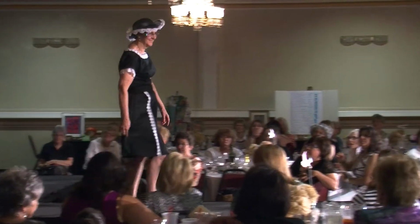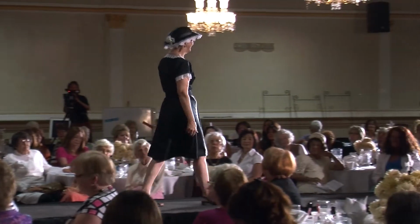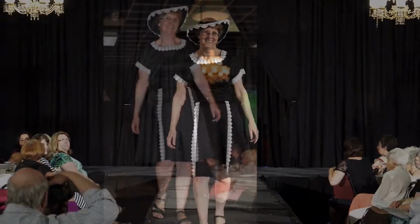Our final little black dress is modeled by Carol Smith. She began this outfit with a basic black dress pattern and inserted lace between the front panels and around the square neckline and cap sleeves. Carol reshaped the neckline from round to square for added effect.